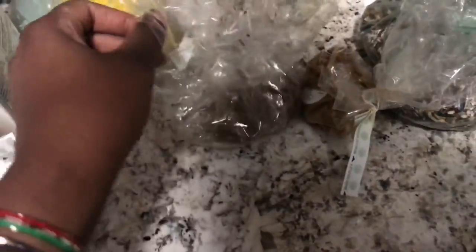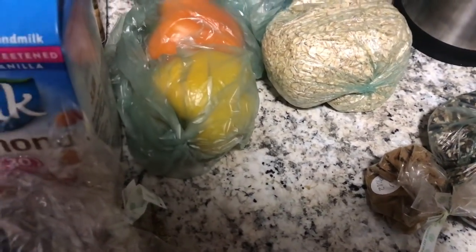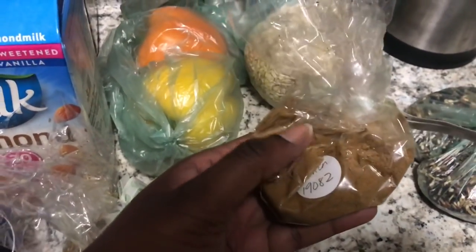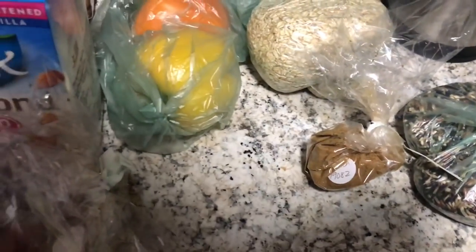And then I got some sweet basil, which I think is this one. And this was 0.02 pounds. It was only 32 cents. I got some ground cumin seed, which was this one. And that was 0.07 pounds. It was $1.19. I got some oregano, 0.03 pounds, and that was 54 cents. And that's everything.